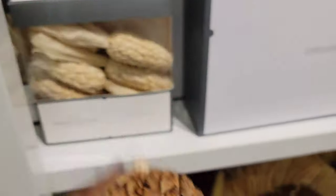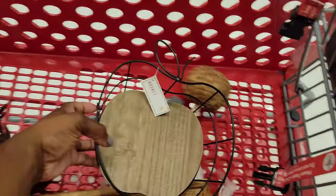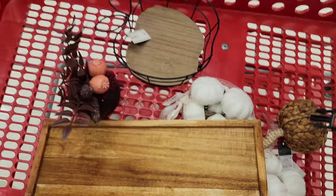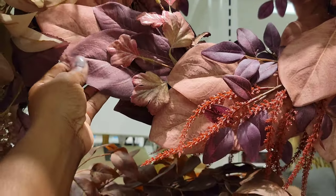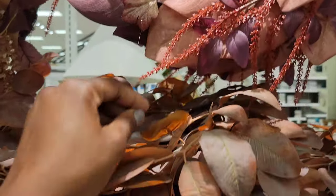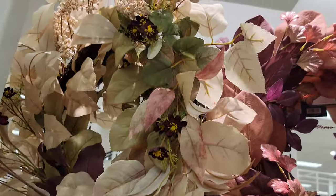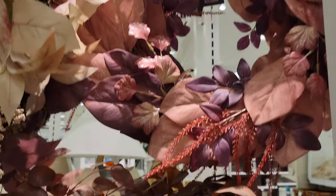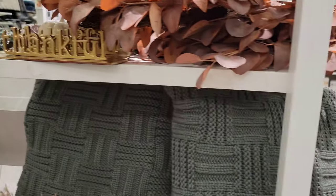So I found another woven pumpkin, and I did pick up this apple shaped basket from the dollar spot that I forgot to show you guys, and this wooden tray. These wreaths are pretty nice, but for my personal taste, I like a more robust fall wreath that has more vibrant colors, bright reds, bright oranges. And I think that I'll find something similar to what I'm looking for either at Home Goods or Hobby Lobby.